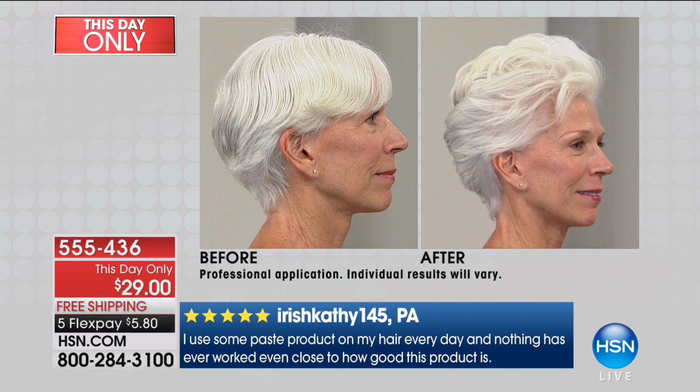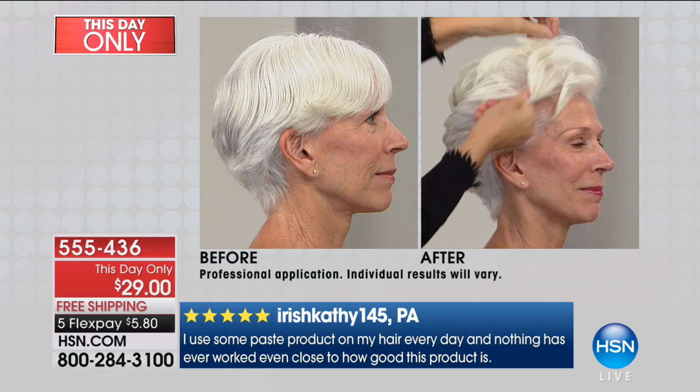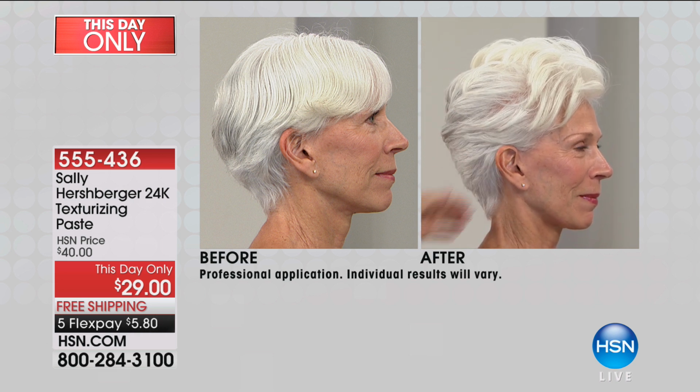So throw that hairspray away. You do not need that anymore. This is what's gonna make it move and give you the volume, because that's what you use hairspray for. You want all that volume, and it's for all hair types.